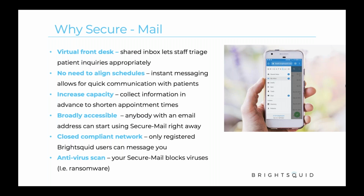If we move on then to schedules, there's a reason we all use email, and that's because we can deal with things on our own time. We can send a message when it's convenient to us, and we expect that it'll be answered when it's convenient to the recipient. So we don't have to align a one-to-one video visit or a one-to-one phone visit, and both of those together increase the capacity.